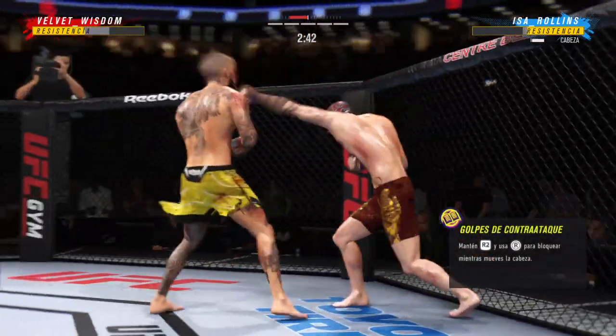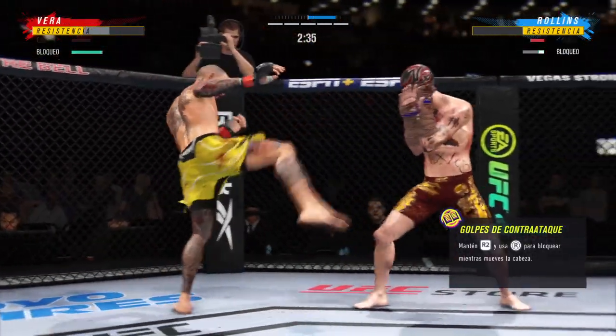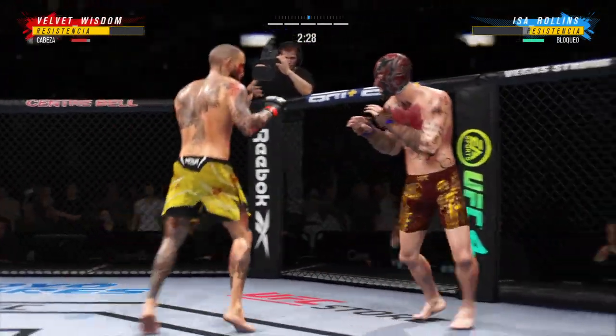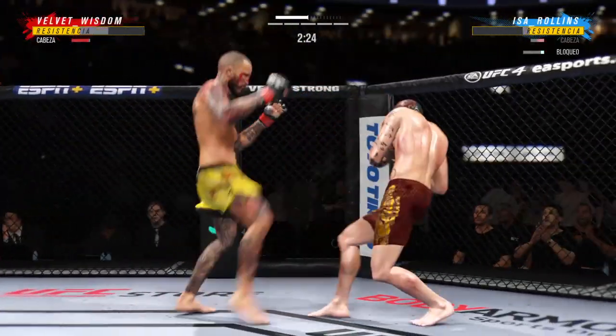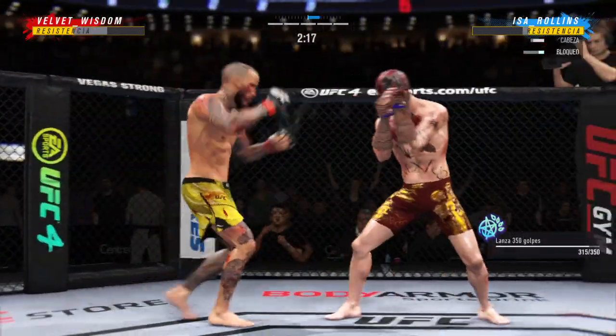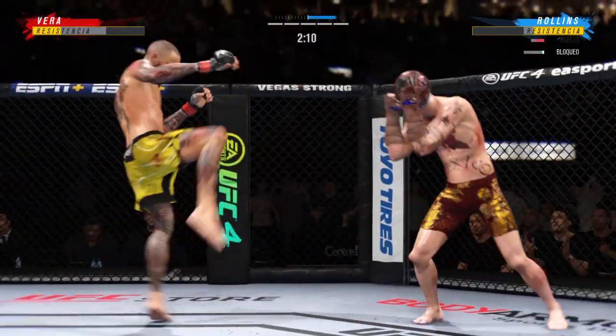Just out of range with the big right hand. All right, so a nice job there defensively to raise the guard and prevent any damage. Those hands never leave where they're supposed to be. And if you do that, most times you will block the shot that's incoming. Oh, just misses with the kick.